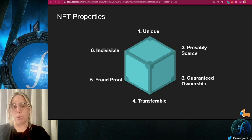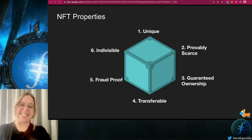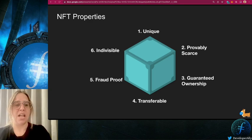So it's important when we think about NFTs to not just think about the JPEG narrative. I can just copy and paste that NFT, so what's the big deal? NFTs are far more versatile than this Twitter bubble would maybe have you believe. NFTs have six main properties that open up a lot of opportunity for disruption and a bunch of use cases. By design, NFTs are unique, which we mentioned earlier.